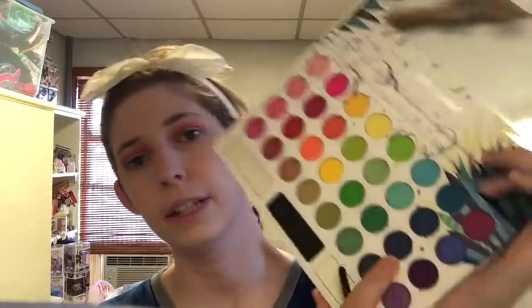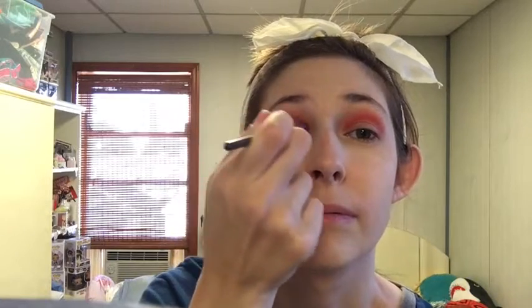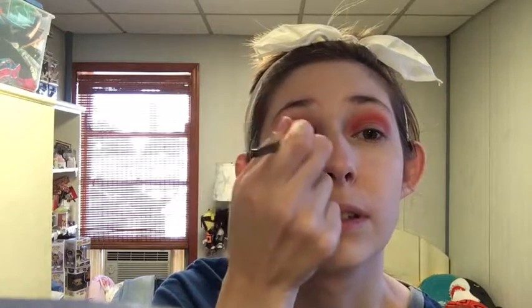Next I'm taking my IBY crease brush. I'm going into the same palette, but I'm going into this guy here. I don't know, it looks like a matte blue with maybe some silver glitter in it. Why does that come off pigmented? Let's see what we end up with here. This palette is gonna try to make me a liar. I can feel it. So this is going in my crease. Now it might come out a little bit purple because red and blue make purple, but that's okay. Let's see what happens.